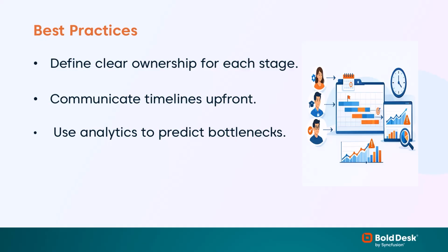So the best practices we should consider is defining the clear ownership for each stage. That is by assigning the responsibilities so customers know who is handling their issue. Next, you need to communicate the timelines upfront. So by setting the expectations early to avoid uncertainty. Finally, you can use the analytics to predict bottlenecks. This just helps you in monitoring the trends to identify delays and prevent repeat issues.